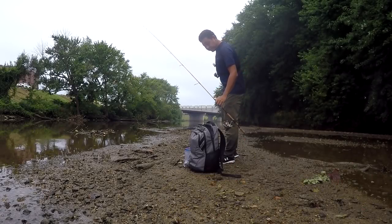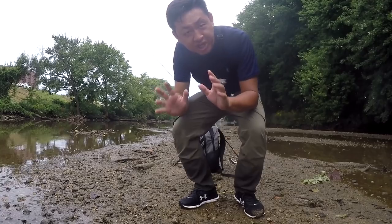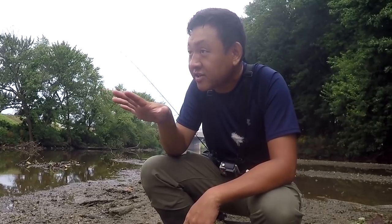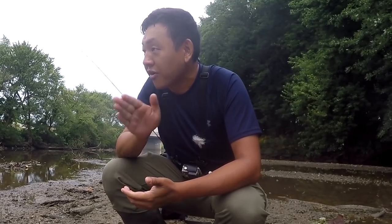The good news is that this place is filled with shiners. There are so many of them around. The main question is, what exactly are they, right? I'm going to tie on a tanago right now and we're going to chase some of them, because obviously I hope that one of them turns out to be a sand shiner, one of the targets of the day.